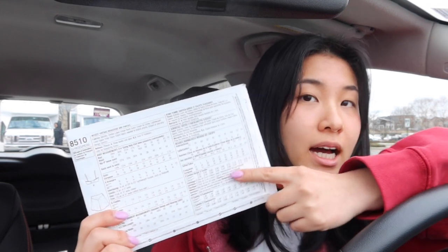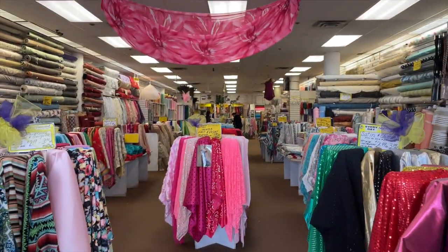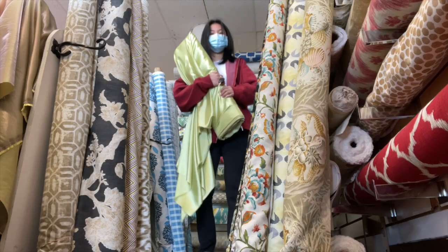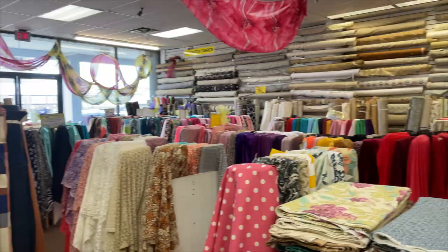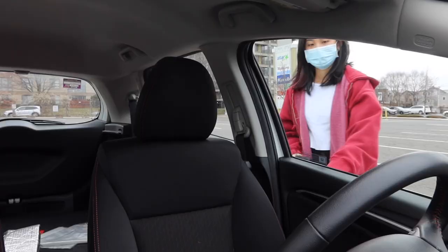we are here. We are at the fabric store. I brought the pattern with me because the back tells you everything that you need to get and how much of it, which is amazing. So it's gonna be like a little treasure hunt. Let's go. Mission successful, guys. We got everything that we need. We are good to go.